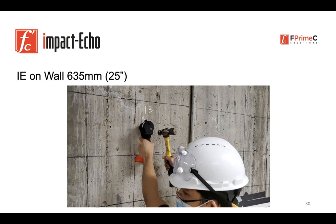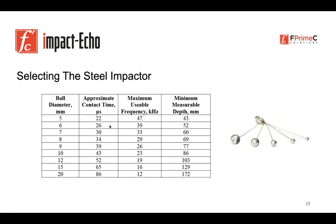And in case you are going to do the test on a very, very thin slab, I strongly recommend to use the smaller ball, because the larger hammer is not really good for a thinner slab, and the chance of having bending instead of the compression mode is higher. So for that reason, for a thin slab, I strongly recommend to use the small ball.